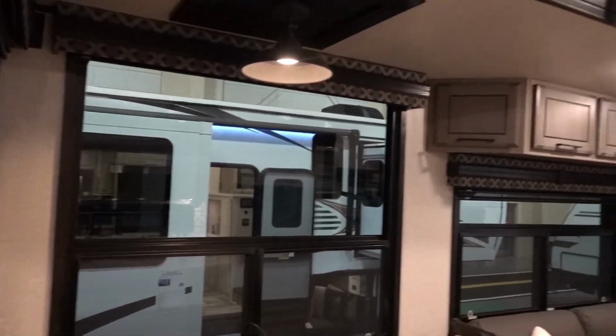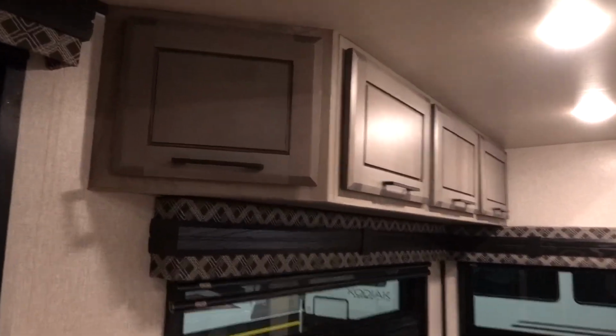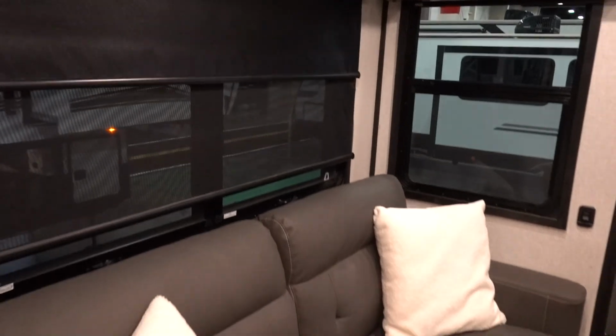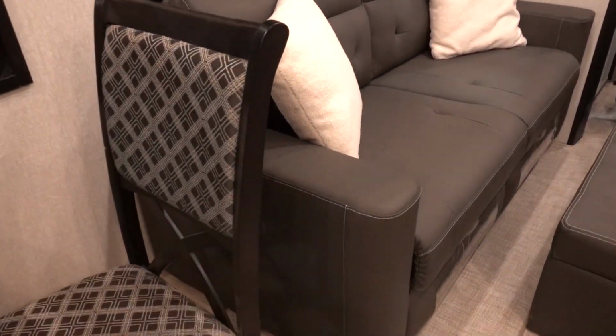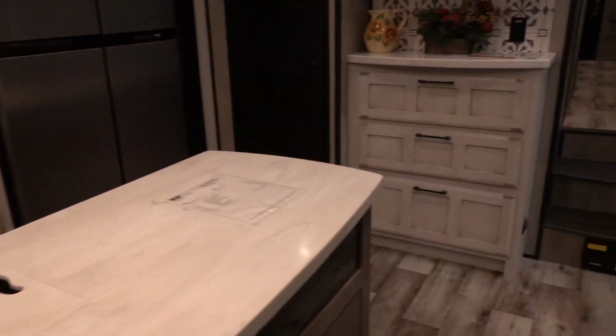Big windows. More storage above there. I'll show it to you really quickly. It goes pretty deep in there. And then check out your blinds too. You have the room darkening, and then you just have the shade. Really cool. I'm sure this couch does turn into a bed. But let's keep on moving back here. This is a really nice rig.